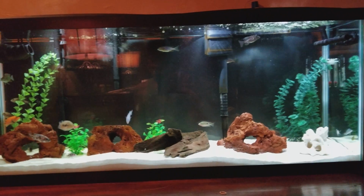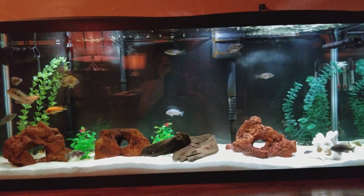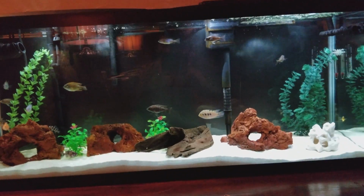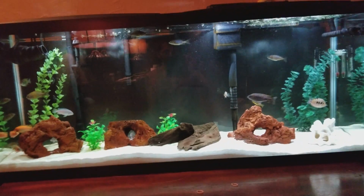And what fish I would like to get would be the Didychromis. Ben Orchard has him. If I'm saying his last name wrong, sorry for butchering it. They're like pinkish green blue. It's the Didychromis.